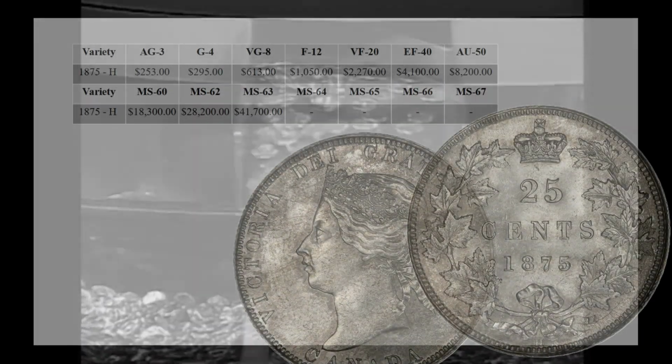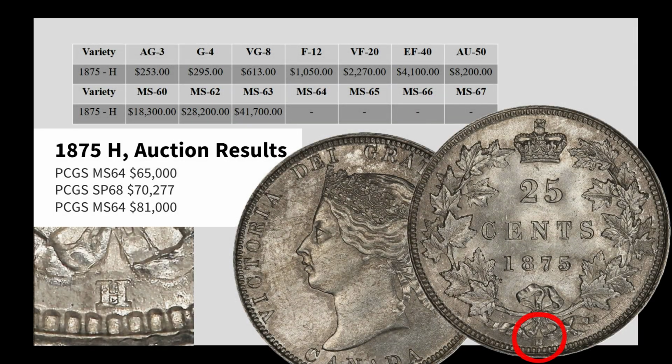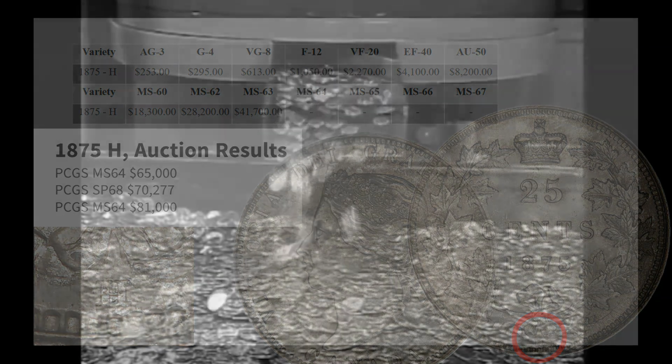Among the coins minted during this period, the 1875 H variety stands out. Its unique die mark has made it a collector's treasure, with prices soaring to $81,000 at auction for top-grade specimens. The rarity and historical significance of this coin illustrate the value that early Canadian coins hold in today's market.